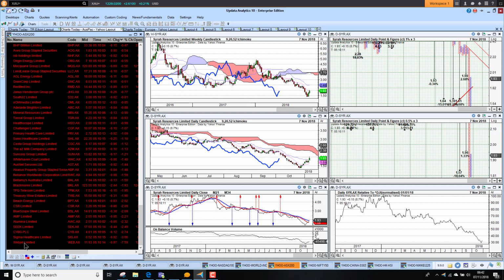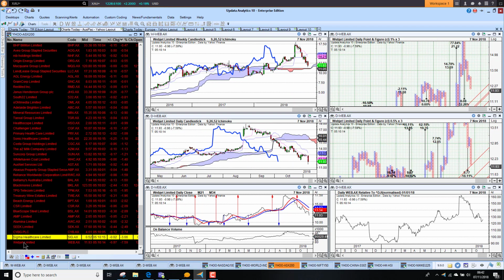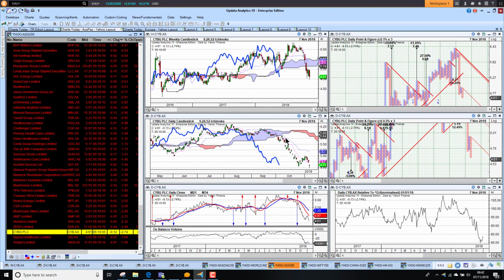Looking on the downside, we still had a lot falling. Webjet down 7.5%. Sigma Healthcare also down. A lot of these stocks really in quite significant downtrends. It's amazing the market indices look as good as they have, to be honest.